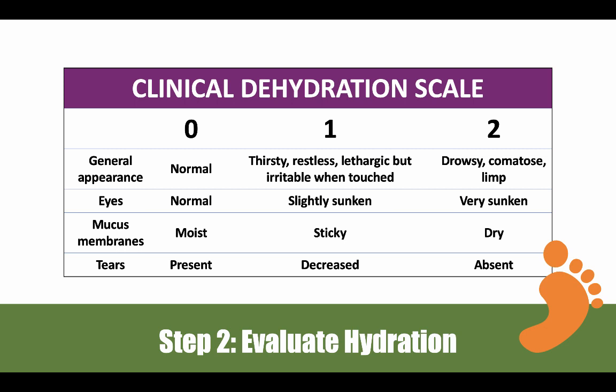From an eye perspective, 0 points for normal, 1 for slightly sunken, and 2 for very sunken. We'll show some pictures of that in the next couple of pages. Mucous membranes will be assessed as either moist, sticky, or dry. Tears, sometimes you're going to see those on the exam. Sometimes you may have to rely on the history that the parents are giving you.